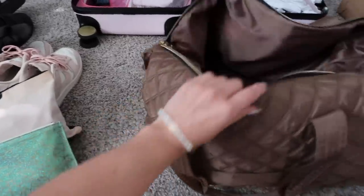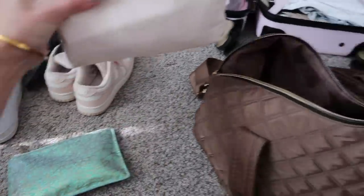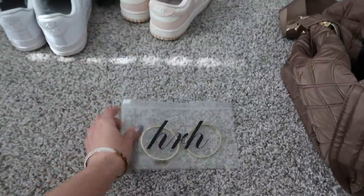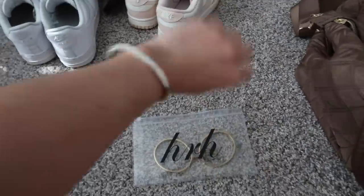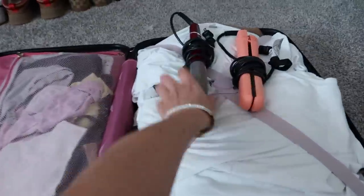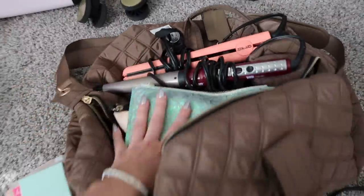Back in the packing room, we still got this empty. So I'm gonna add this into here. That is my makeup. Got makeup brushes. This is what I'm gonna put my bracelets in. So I have these two bracelets, and then I'm also gonna bring these bracelets and maybe this one, I don't know. We got this jewelry, so that will also go in there. And then I have my curling wand, which I'm gonna put in here. Straightener, which I'm gonna put in here.